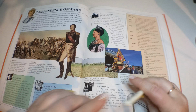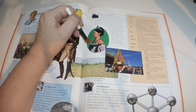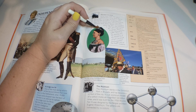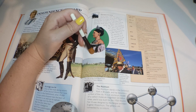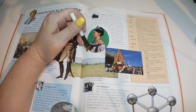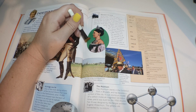Wartime Heroines. Anne Frank was a German Jew whose family fled to Amsterdam to escape the Nazis in 1933. During Nazi occupation of the Netherlands, they hid in a secret room until they were betrayed. Anne died in Belsen concentration camp. Her diary was published in 1947 and made into a film.